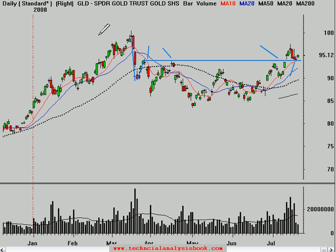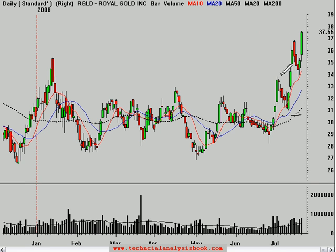But some of the gold stocks look like they're setting up, and that RGLD, I'd mentioned that a couple weeks ago right in here. Another big day here from this real nice pennant pullback, and there's a lot of similarly situated gold stocks to take a look at that look as though they can continue higher.